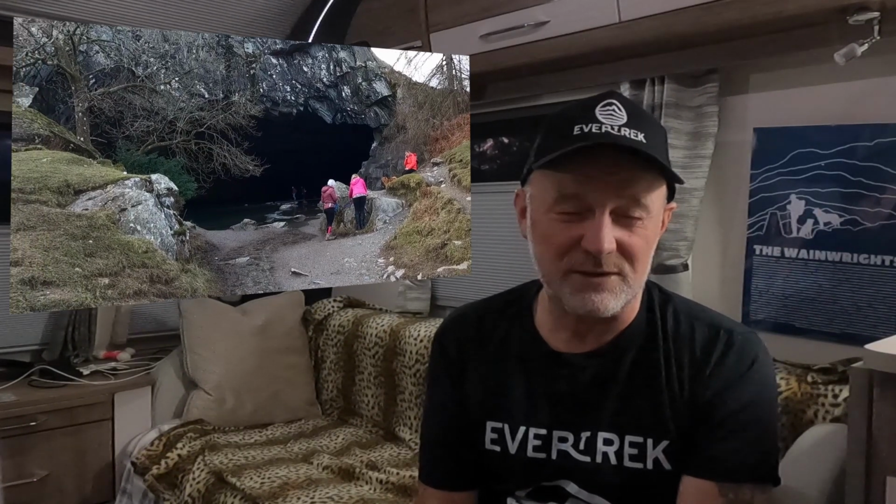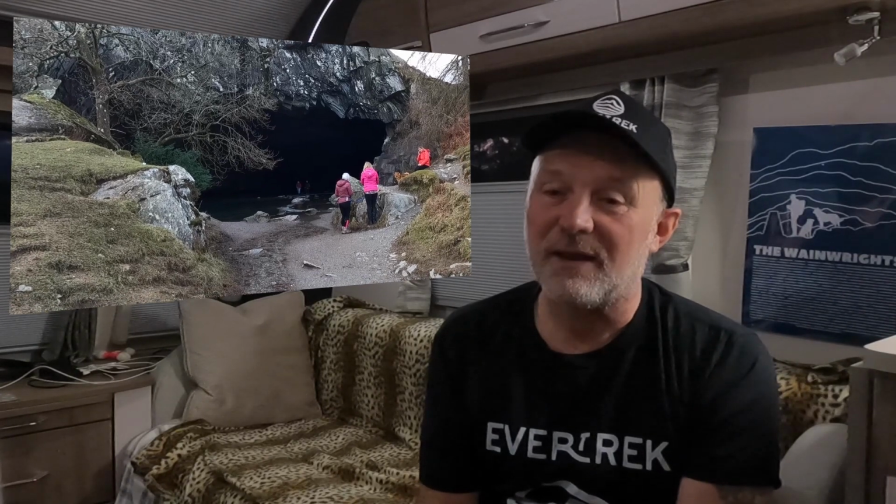I decided to go clockwise round the route I chose rather than anti-clockwise, and I'm pleased I did, because basically the route back was extremely steep coming down, so I think it was probably as well I went that way around. So I went up to Rydale Cave, which is shown as a disused quarry on the map.